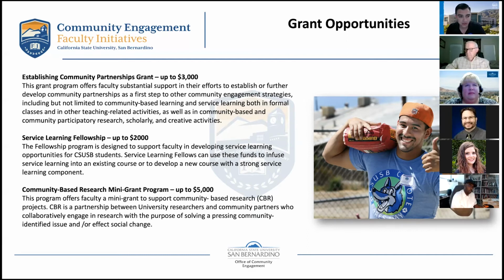We also have a $2,000 service learning fellowship program, which provides funds to support faculty who are developing service learning opportunities for CSUSB students. The nice part about this grant is that you can use this to infuse service learning into an existing course or to develop a new course with a strong service learning component. And of course, if you are developing a service learning course, we are always there to help you at all stages. So if you need some ideas, if you need some example activities for your students, we can always provide those.